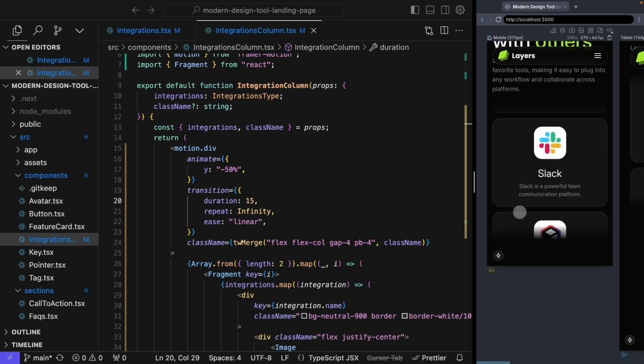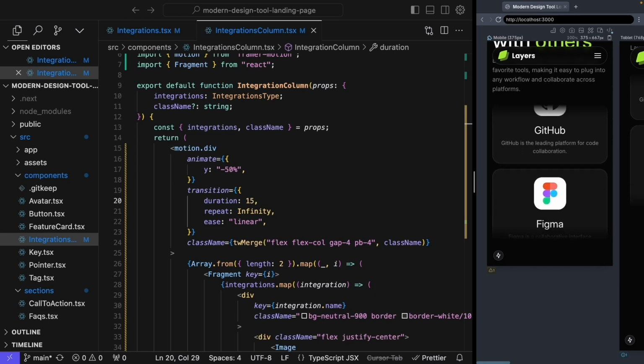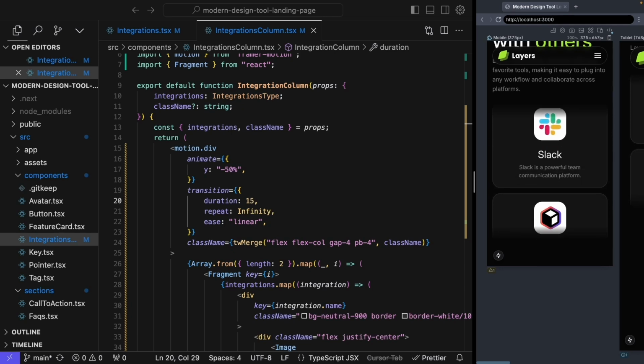So after I refresh that, we can see that when the animation starts, you have these integrations that are moving from the bottom to the top in an infinite manner. So basically, once it shows the first set of integrations, it's basically just starting over with the list and going to negative 50% again, starting over at 0, and then going to negative 50% again. So that all looks great.